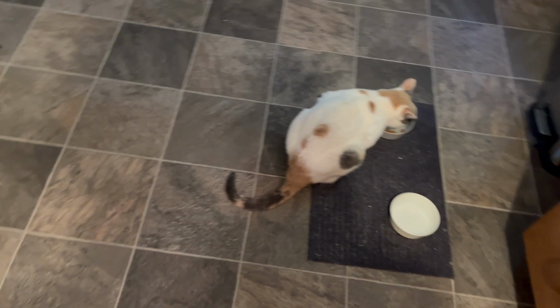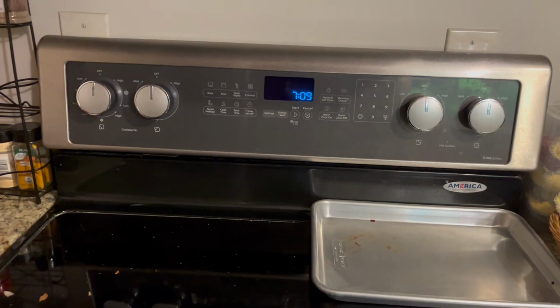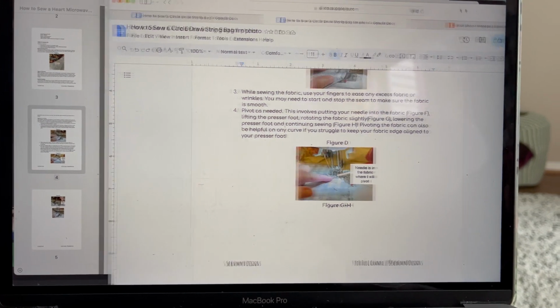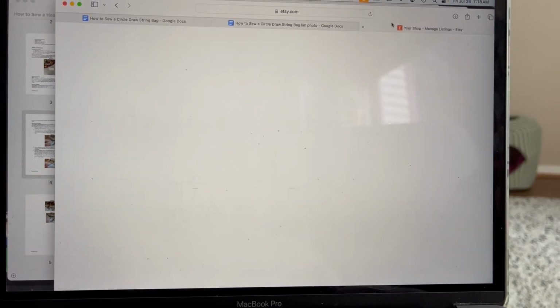Welcome, I do sewing and DIY related content. We have just fed the kitty. It is currently a little after 7 a.m. and we are doing a full day of sewing and content creating as a sewing pattern designer.